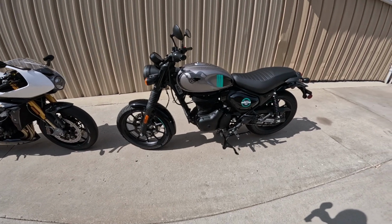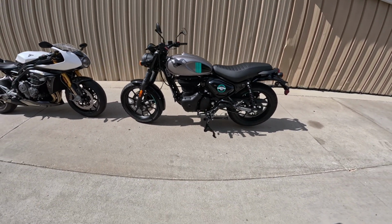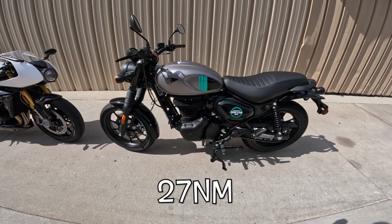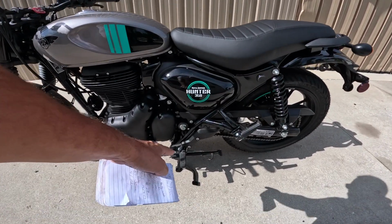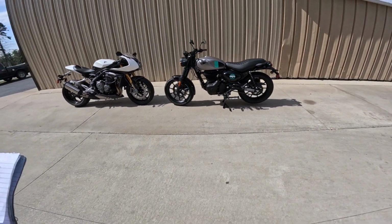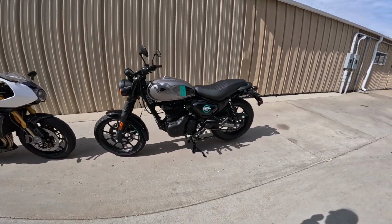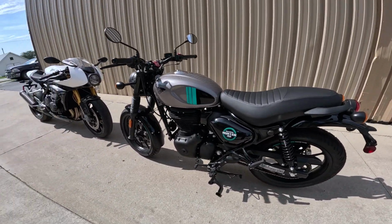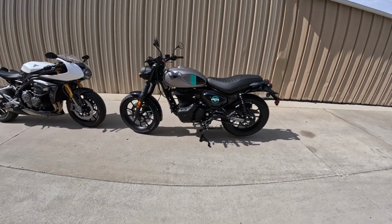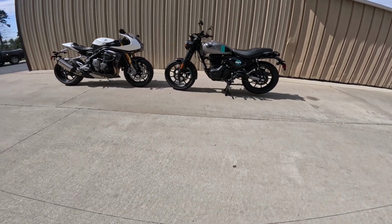It's a 349cc single overhead cam, 9.5:1 compression, 20 horsepower, 20 foot-pounds of torque, 20 newton meters, 5-speed transmission. It's got that wonderful rear set foot peg. About 399 pounds, 181 kilograms. 3.5-gallon tank, that's about 13 liters. 31.1-inch seat, that's a little lower than the other one, about 790 millimeters. And a 53.9-inch wheelbase, that's about 1,370 millimeters.